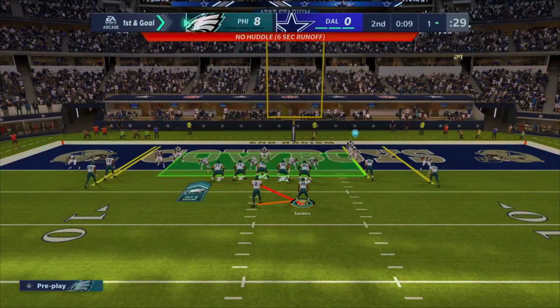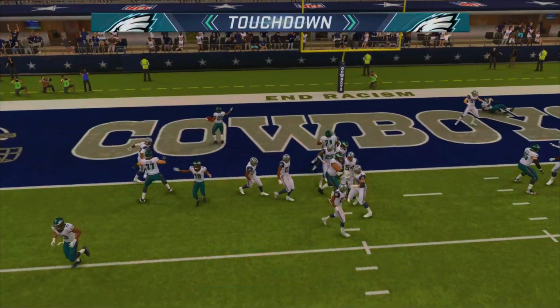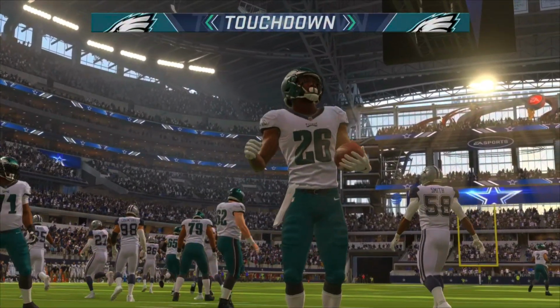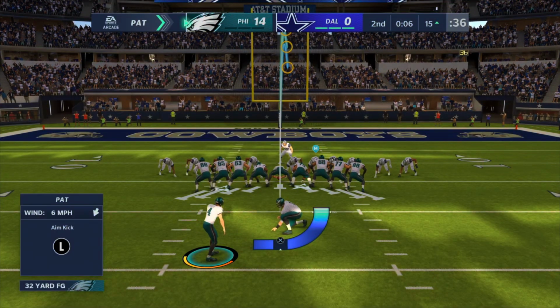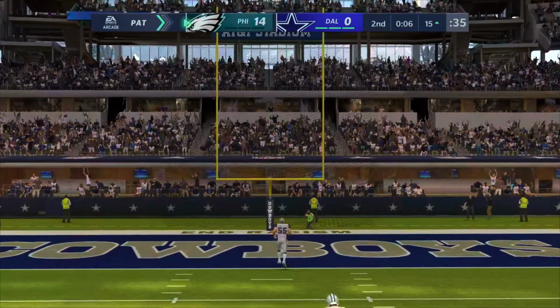He couldn't quite reach the chalk, but they'll have it. And he's in for an Eagles touchdown. Miles Sanders in the final seconds of the first half. And the Eagles able to push further out in front. And that's a lead that excites a team as they head into the half. Good way to finish things off.